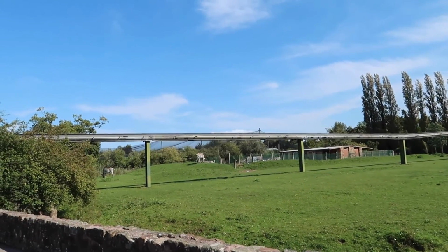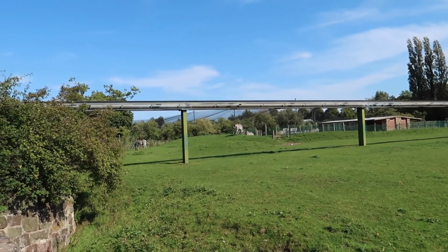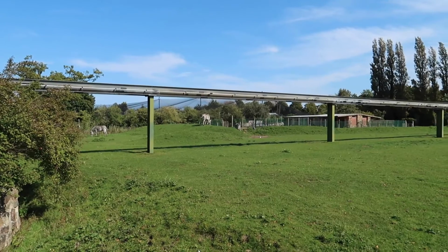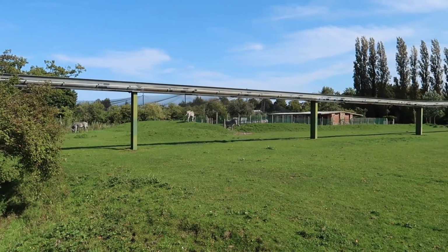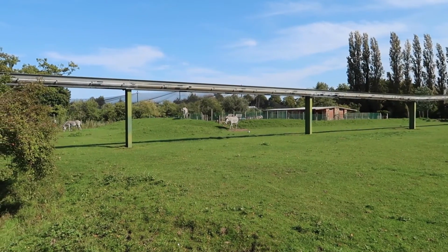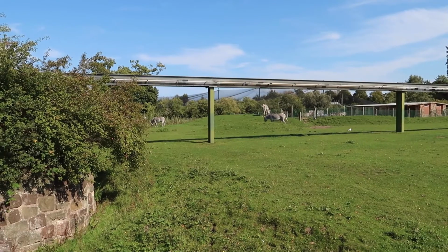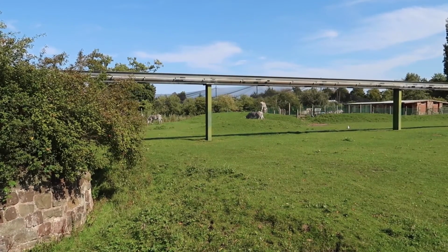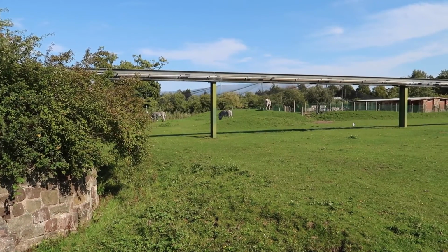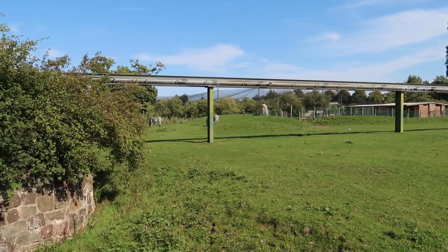Over by the zebras. For those missing the monorail, here's some evidence that bits of it still do exist. Unfortunately, not a complete track anymore. Looks like the keeper's in with the zebras today, cleaning up a little bit. That's what zookeepers do. Shovel poo. The glamorous life.